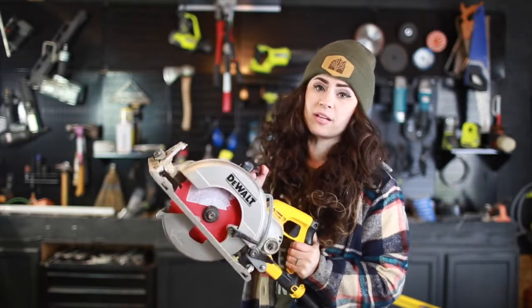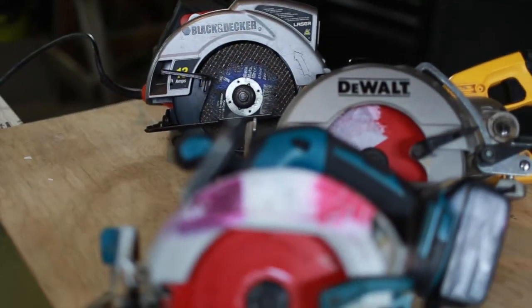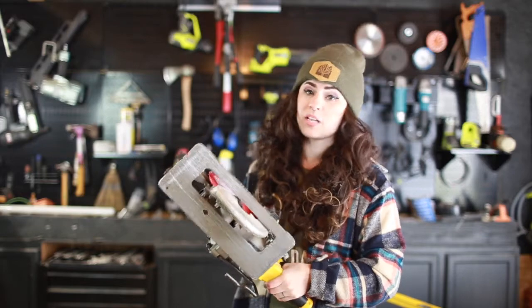When it comes to DIY, working on projects, doing house projects, having a circular saw is indispensable. This tool can do so many things. You can chop wood, you can rip wood. The versatility of a circular saw is really, really useful. I recommend it for anybody who's getting into DIY.